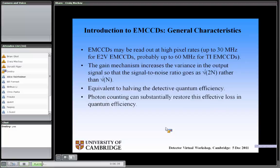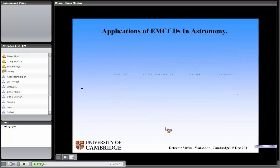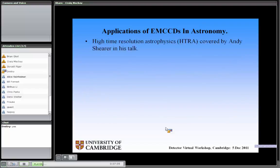Now it turns out that when you run them in photon counting mode, you can substantially restore this apparent loss in quantum efficiency. The other thing that is going to be important is clock-induced charge, which is a generation of charge within the CCD caused by the act of reading it out. It's not a dark current, which would go on to get bigger and bigger with exposure time. It is purely a per-readout charge that is added on to the signal, and we'll come back and talk about that later.